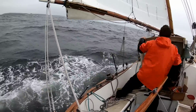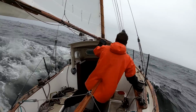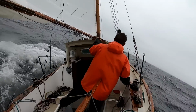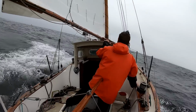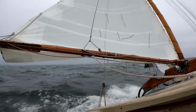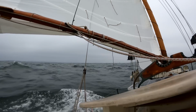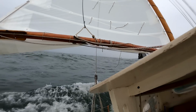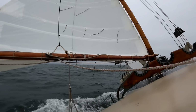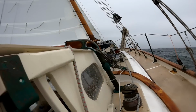Got the Hasler steering vane engaged, now with the modified trim tab, and she looks like she's sailing pretty much straight as an arrow here, so that's good. You can see just under the lee that round rock breaking right there. So we round this bell, and we come on to approximately 030.